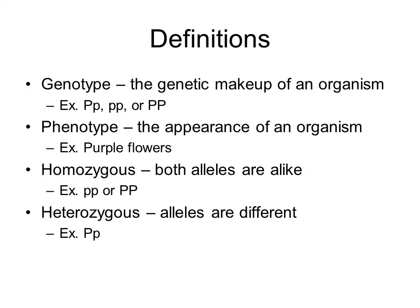These definitions are very important, and we'll talk about these a lot. I'll use these terms a lot in the upcoming lectures. So a genotype is just the genetic makeup of an organism that only talks about the DNA, the different alleles that an organism has. Just like we talked about with the flower colors, we had big R, little r, big R, little r. The phenotype is the physical appearance, and that's how you can remember it.